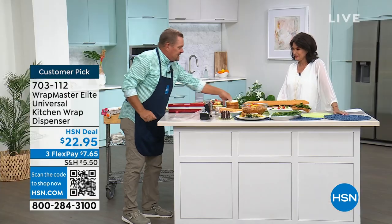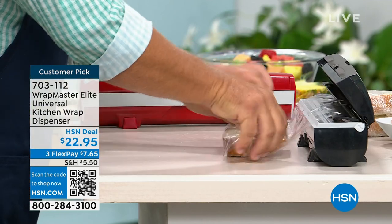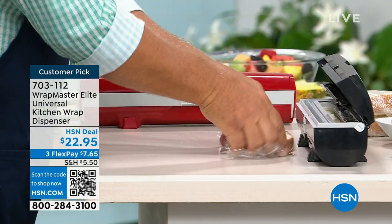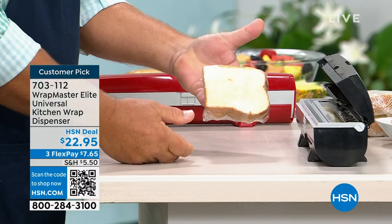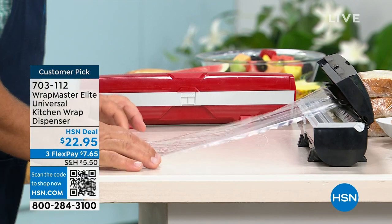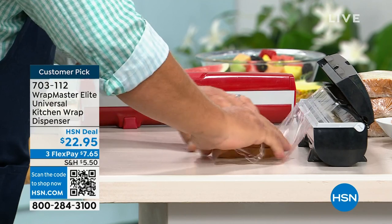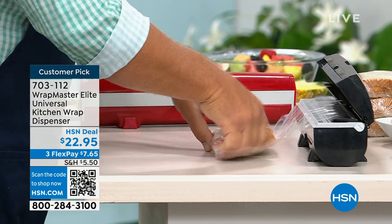You can see how quick and easy it is. You pull out what you need, there's no waste. You're not pulling out more than what you need. You're not ripping and tearing. You're not tearing the plastic wrap and throwing it away. It saves you time. It saves you money. Because let's face it, there's no more inexpensive way to cover up your food than plastic wrap, right?